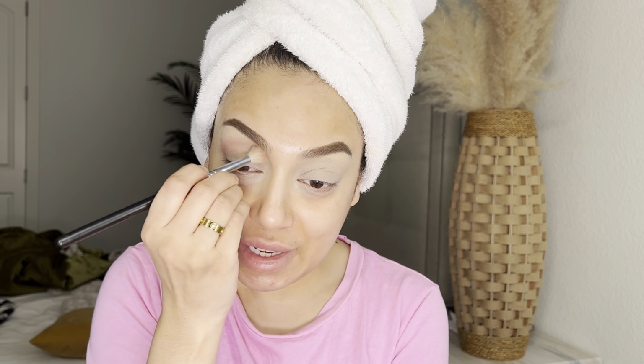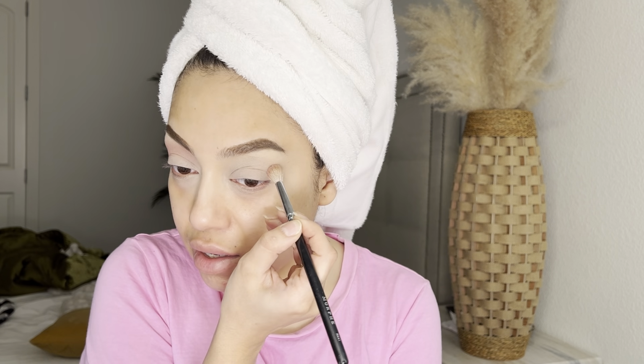Okay, so let's just go right in. I'm going to use a transition color that I have in my Z palette. It's like a light pinky color. I'm gonna go right into the transition area. And we're doing a Valentine's Day look today, right? So this is gonna be just fun and flirty and just, you know, Valentine's-y. And I'm just packing that in like that.